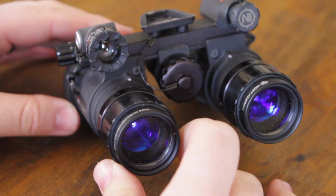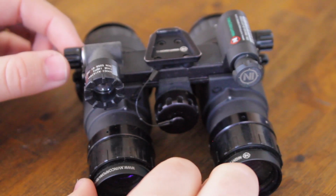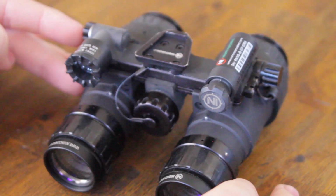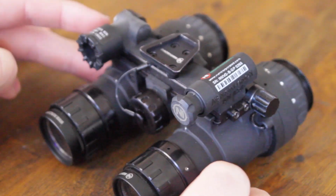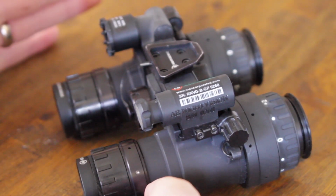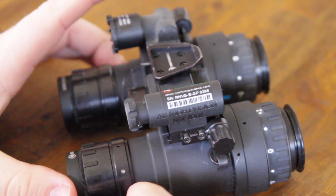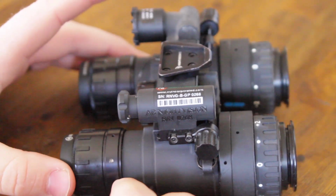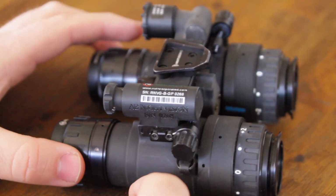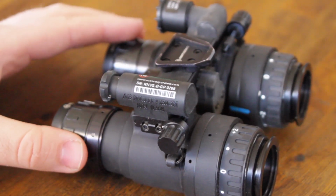My tubes are actually the Photonis, I think Photonis Echo, but they're really good performers. Back when I had a PVS 14, I had L3 Omni 7, I think, and they seem to be on par. Something I have noticed is that they streak a little bit with bright light, but it's not a big deal. The majority of my use is going to be out in the middle of nowhere where there's no bright light. So, there's not really a concern.